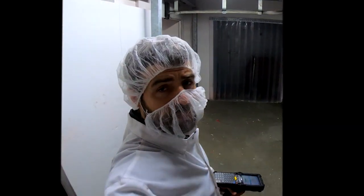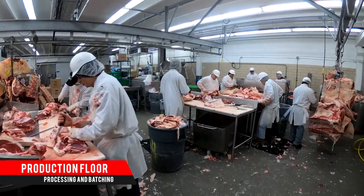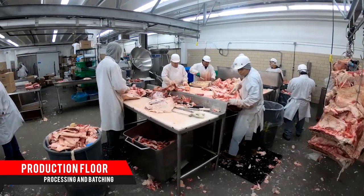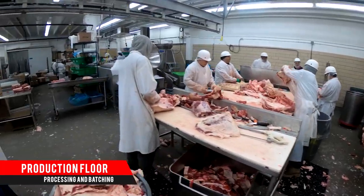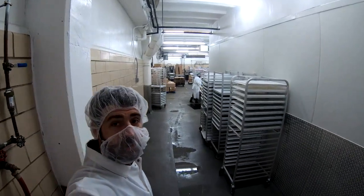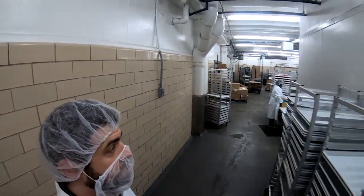When carcasses are brought into production, they're scanned with the VistaTrac mobile scanner. You can scan them into a batch. One or more carcasses can be scanned into a single production batch to ensure accurate traceability and yield reporting. All right, now let's go back to the processing room and see where they're cutting meat and packing with the VistaTrac system.